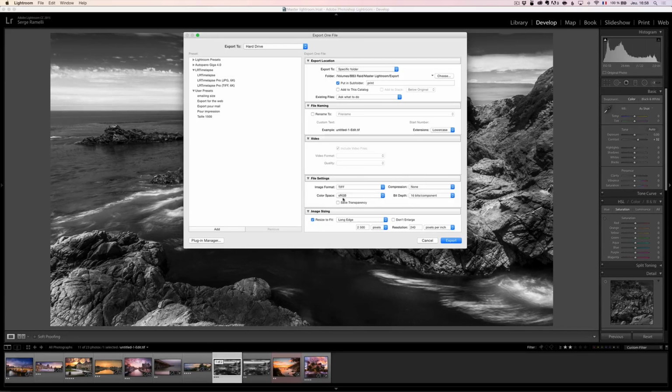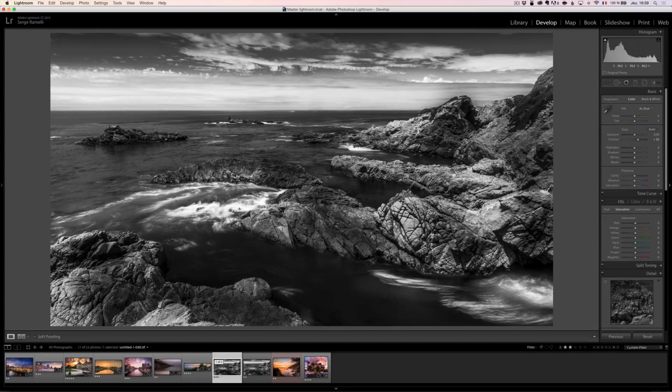Make sure the color space you use is RGB, whether it's for the web or the print. Now, everybody uses sRGB. Some also use Adobe 98 or ProPhoto colors, whatever. But the most common one is sRGB, so leave this one on. Compression, you can do zip, which is going to make your file smaller, and bit depth 16. And boom, you click export, and it's going to export a huge file, but I don't recommend doing that.